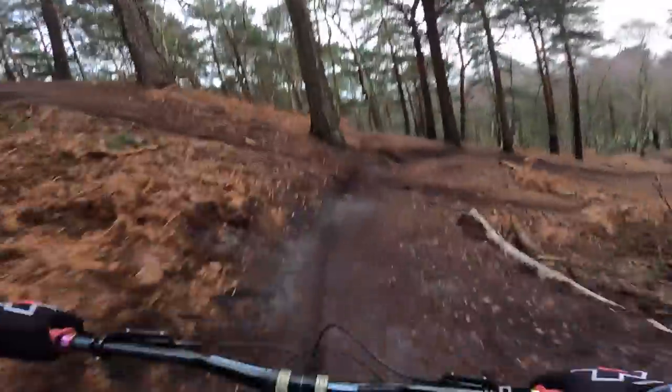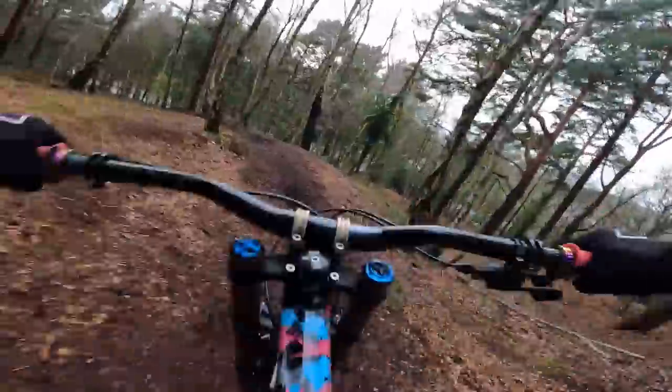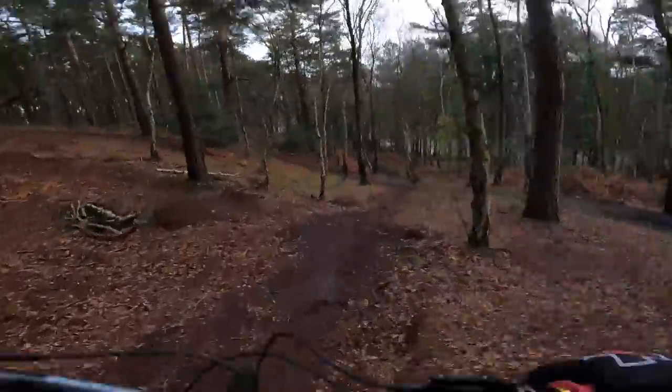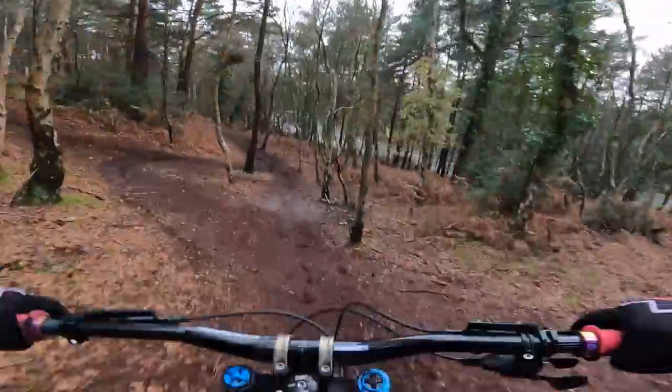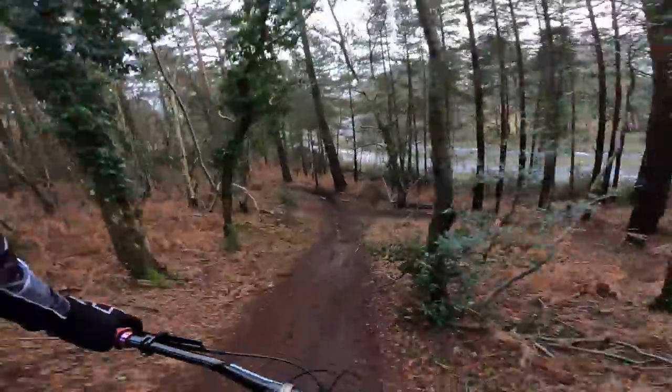Yo, gap into that high line around there. Oh, nearly hit a tree. Oh, that is so slippery. Into the puddle and I'm muddy already.